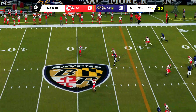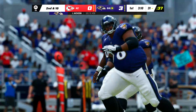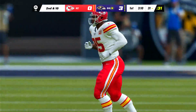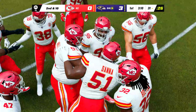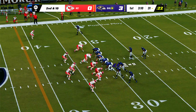They'll try and start this drive in the air. And that went too far in front. He couldn't reel it in. It's incomplete. Just a little beyond the reach there of his receiver. That's probably one he wishes he had back. He wishes it had been 7-on-7 in practice, or maybe even routes versus air, because that's a completion he makes 9.9 times out of 10. Just missed that one.